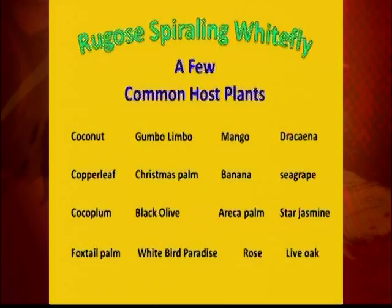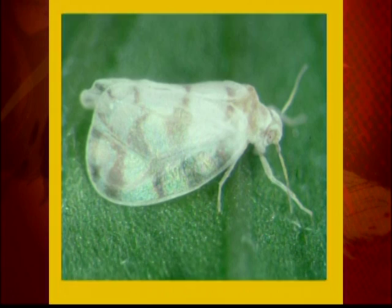Right, scouting or monitoring is a good thing. If you know the plants that are heavily affected with the rugose spiraling whitefly, we're talking about coconuts, gumbo limbos, black olives, white birds of paradise, Calophyllum are probably those that are hit heaviest, but there's a huge host range for these. They'll hit a lot of other palms and other plants too. If you've got those plants in particular, you want to be looking for them. Look for the sooty mold, look for the glistening honeydew, look for the little small, they look like a tiny little white moth almost, I've heard them described. Be aware there's a lot of other little tiny insects out there too, so just because you see a lot of little tiny insects flying around, that doesn't mean they're white flies. But start looking for those signs of the things that they produce and try now, and catch them early.